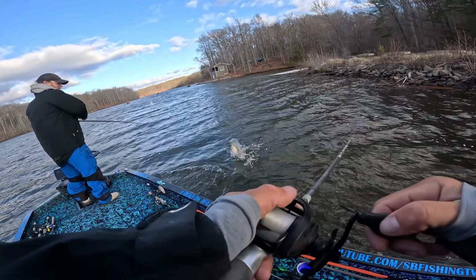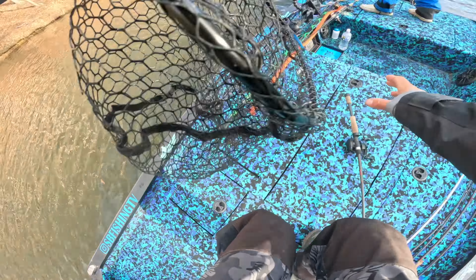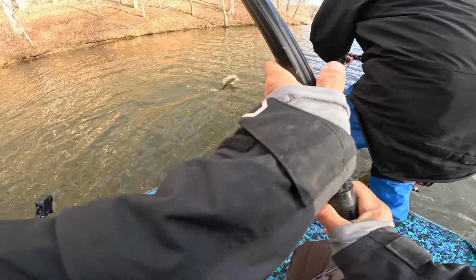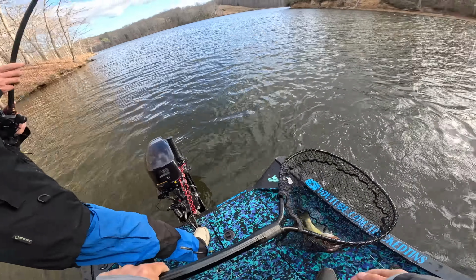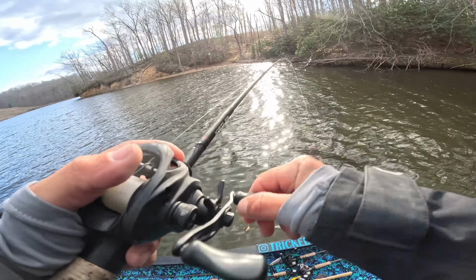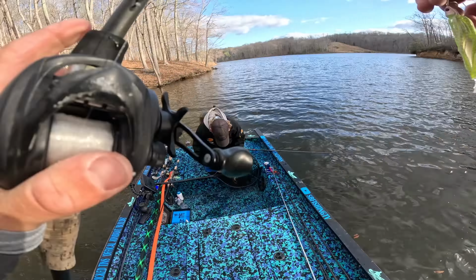Look at that old square bill. I feel like they sit on this side of that, on this secondary point. Nice. Good one? Look at that. Take your time. All right. Clobbing that thing. Bring it up. Nice. Number three, square bill. So we got what? Two on the square bill, one on the chatter.